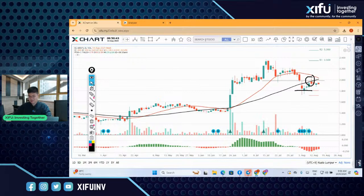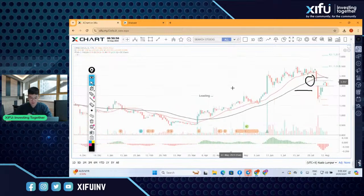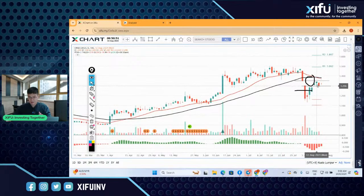Okay, now let's go back to CMSB. If you look at it trend-wise, yes, it's uptrending, no doubt. Hopefully they don't cross back below this level over here. If not, the trend will be weakening. So far okay, neutral. I cannot say it's super bullish for the short term. Any other stocks you want me to look into?